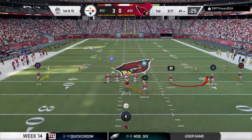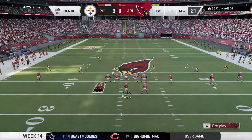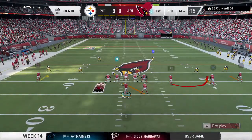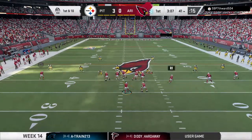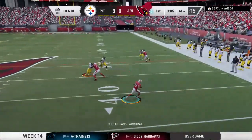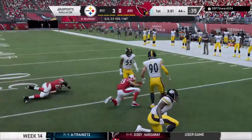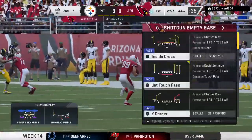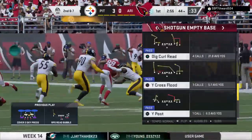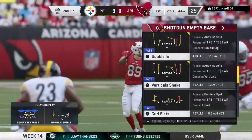Murray now, after the pick on the last drive, 3 for 3 to start this drive. It's 1st and 10. Check 31, check 31. Murray's going to keep this himself on the RPO. That's Isabella open on the right side. And he'll get up near the 45. They'll spot it at the 44. The completion good for 3, and it's 2nd down. 2nd and 7 at the 44-yard line.